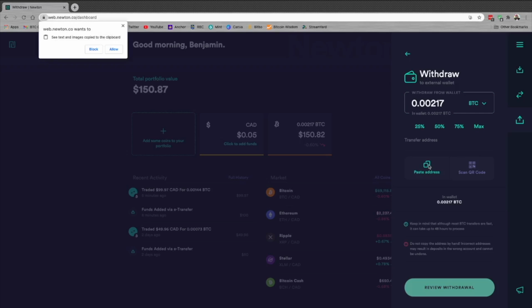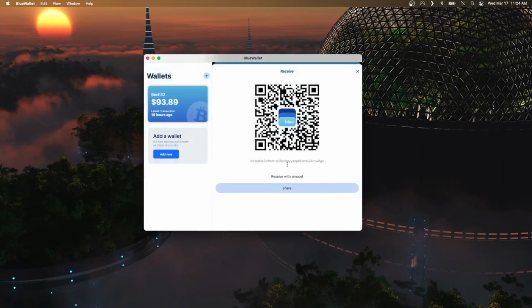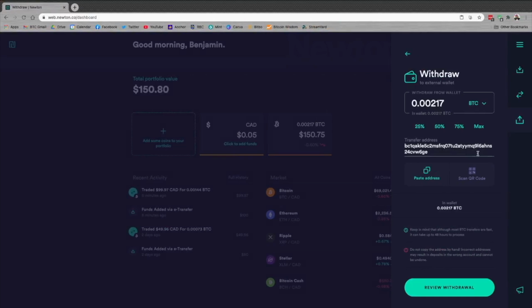Then I'm going to hit paste address, and I'm going to paste that in. Again, I can make note of the first few digits and the last few digits, and make sure those are the same here, and they are. Okay, great. At this point, it's going to say review withdrawal. Now, I'm going to show you why I'm not going to withdraw right now and why I like to build up a little bit within my account before withdrawing.